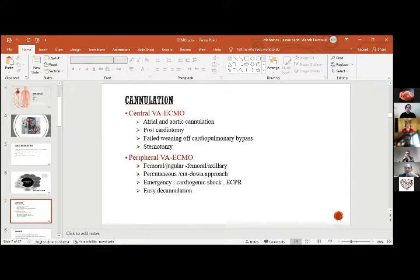This is the disadvantage. Then there is peripheral veno-arterial ECMO. According to the cannulation, the drainage cannula is femoral or jugular, and the return cannula is mainly femoral or axillary, by percutaneous or cut-down approach. Percutaneous is ultrasound guided, or cut-down is used in case of direct visualization of the femoral vessels. This is applied in emergencies in patients with cardiogenic shock or with extracorporeal CPR. It is easy cannulation and the most common type of ECMO.